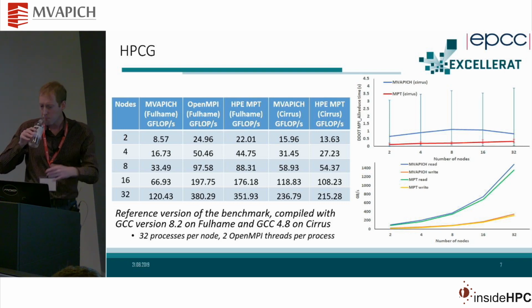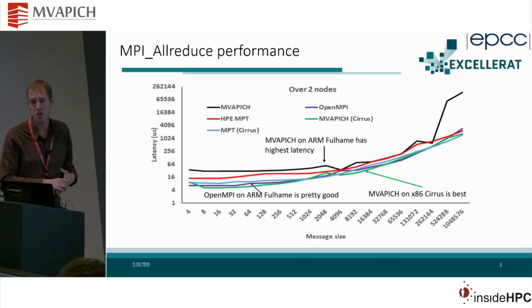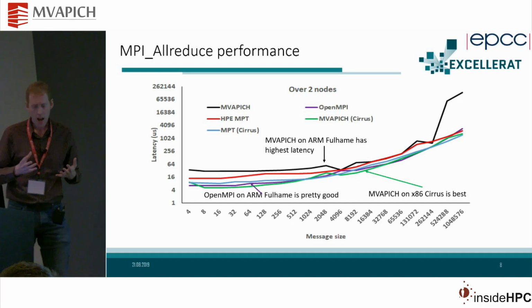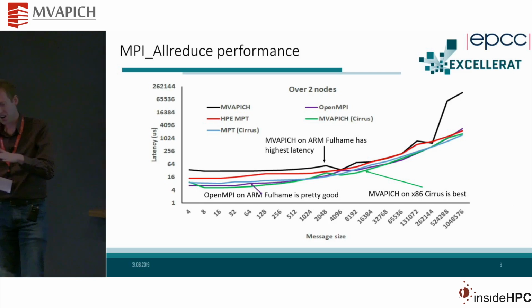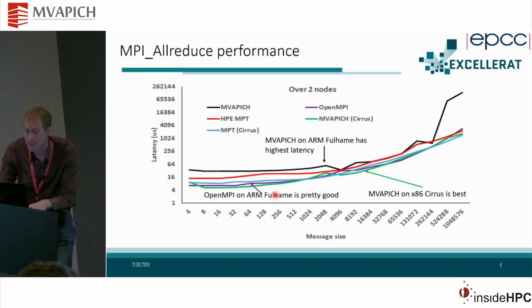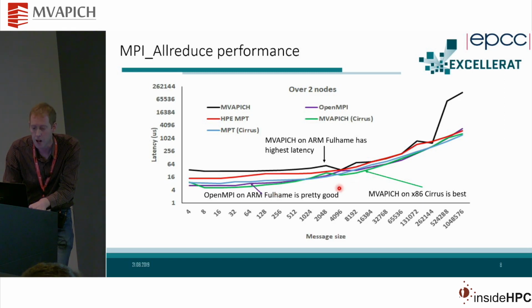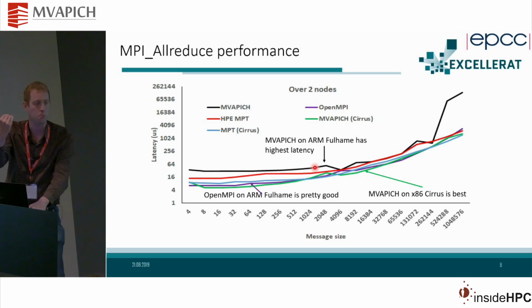Now, what I then did, just to explore this a bit further, is looked at the OSU benchmarks and specifically the allreduce performance. And I think it's fair to say on this, MVAPICH is on both sides of it. So on x86, it's working really, really well with the default settings. It's actually the best in terms of comparing it against MPT. It's better. Whereas on our ARM system, the latency is the highest. And exactly as you're saying, I'm sure we can then use some configuration to pull this down.